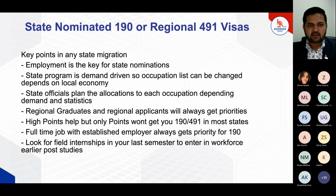Regional applicants who are working in the regional area will also get a priority. So let's say if I talk about South Australia in particular, if you're working in regional South Australia, you'll get more priority than someone who's working in Adelaide. So you can always look for employers in your field. If there are jobs available in regional areas, that will give you visas faster.